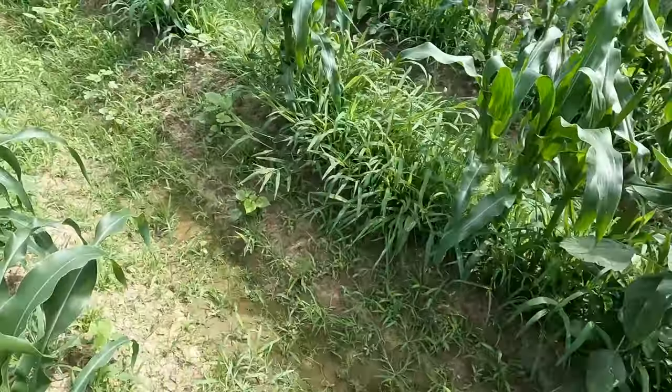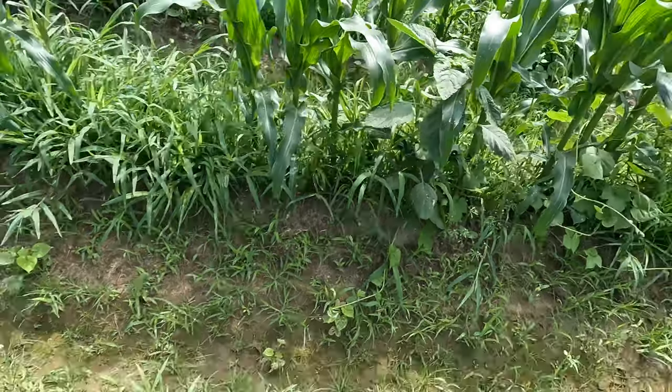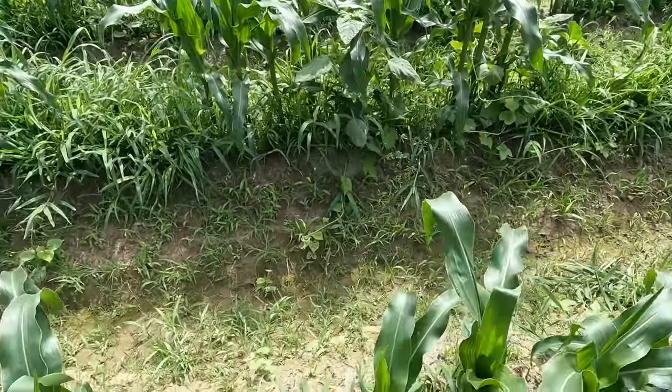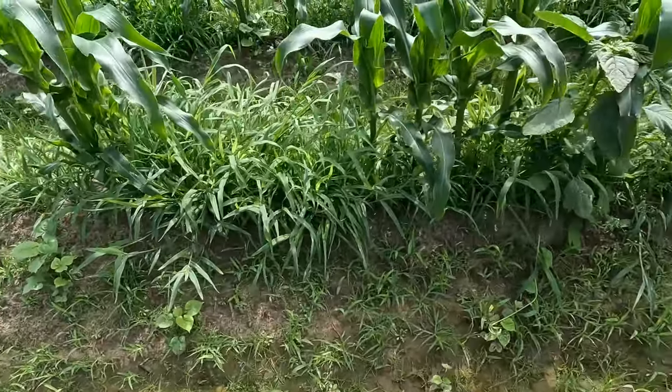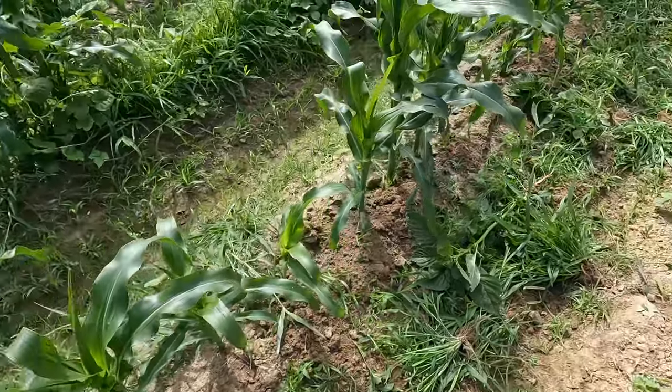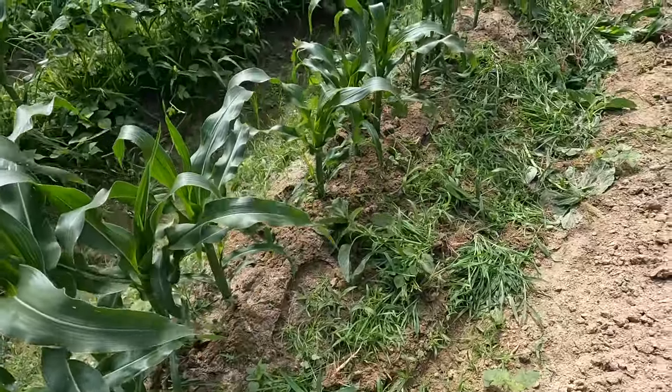As you can see, we got a lot of grass growing in here, so we gotta get that out because ultimately it stunts the growth of your corn and the grass will take it over if you don't get it from around it. So I've just been kind of pulling up the grass.